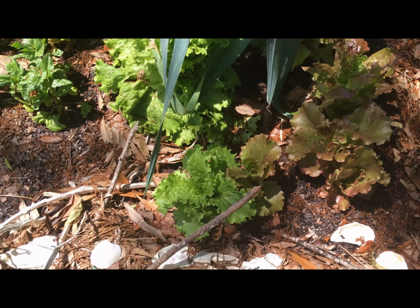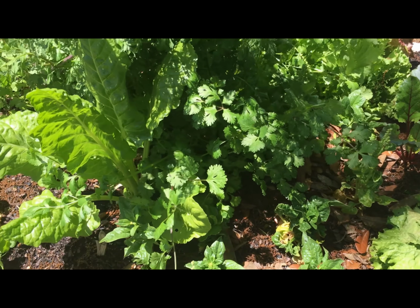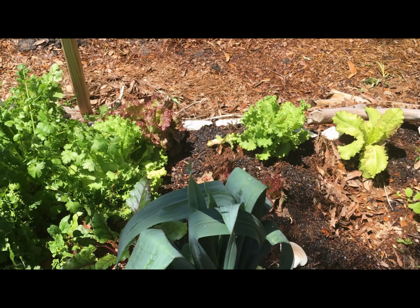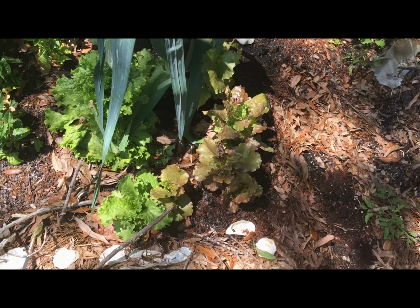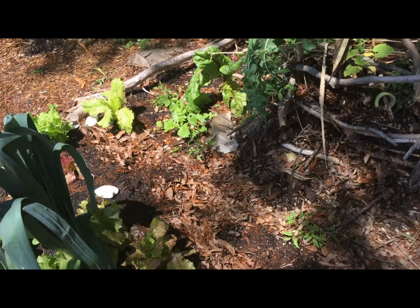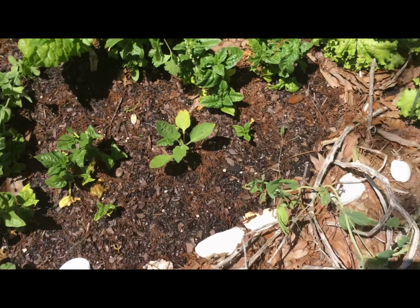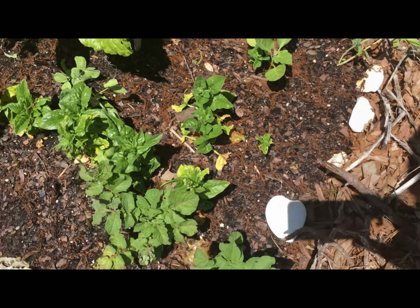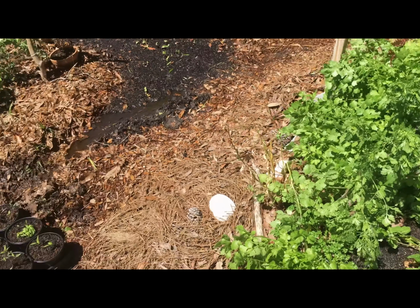So, but yeah, here's the hugelkultur bed. You can see the cilantro and the chard and the leeks and the lettuce. They're all just absolutely thriving in this hugelkultur. The hugelkultur's three-quarters sun, one-quarter kind of shade over here. Got some eggplant coming up in the hugelkultur, spinach, potatoes, all still doing good.